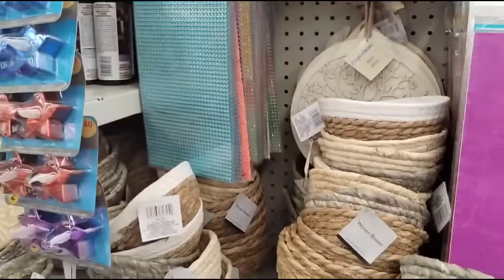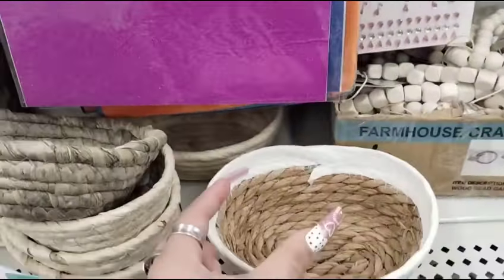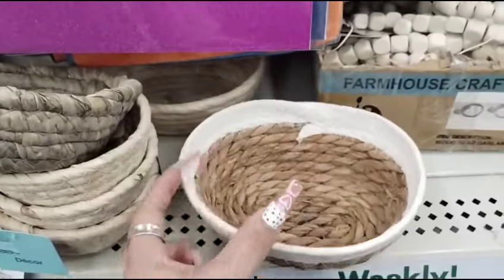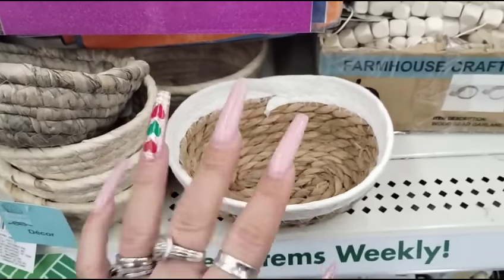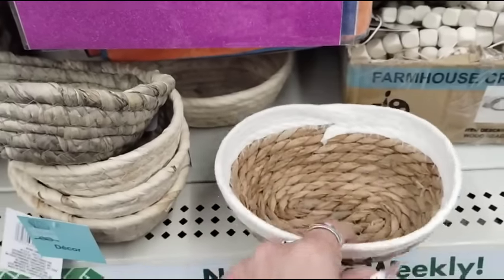And then they brought in more of the baskets. Now these baskets are cute for putting the little soaps. You can put some little fluffer here, and then put the little soap. You can put a little bath bomb, a little candle, and all of that can be bought here. So you can sell it for under $5.